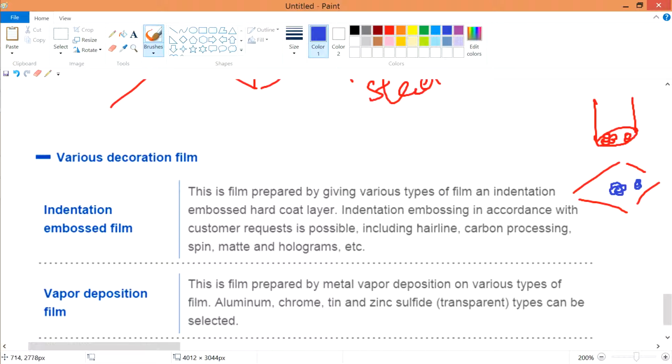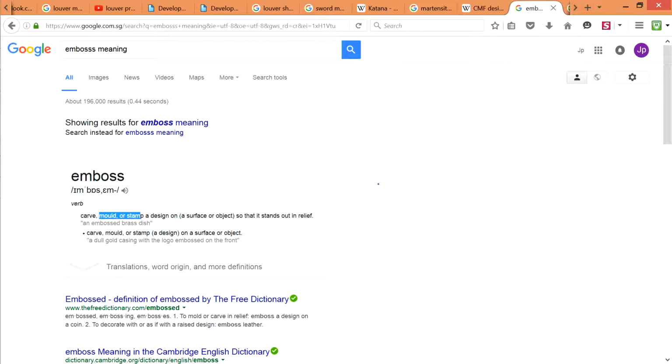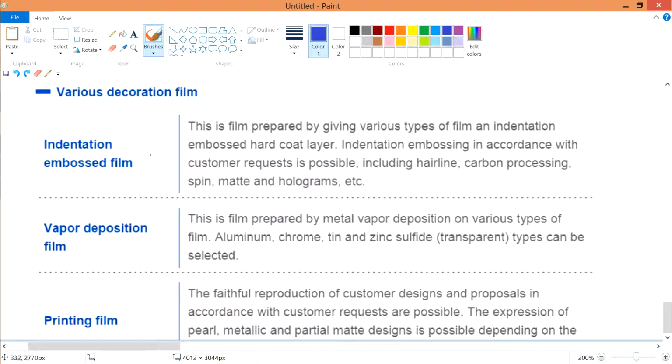This is one way of indentation, embossing in accordance with customer requests, including hairline, carbon processing, spin matte, and holograms, etc. I don't know exactly what all of these are, but to a certain extent, I think that's the meaning. It's more on the stamping or molding. So this emboss itself has this meaning: you indent and then you stamp.